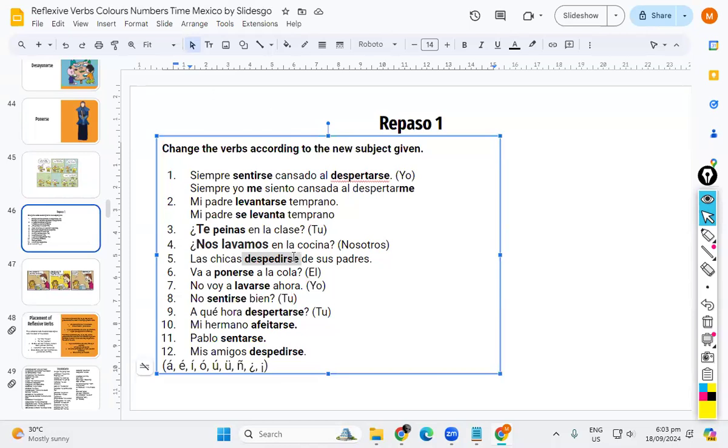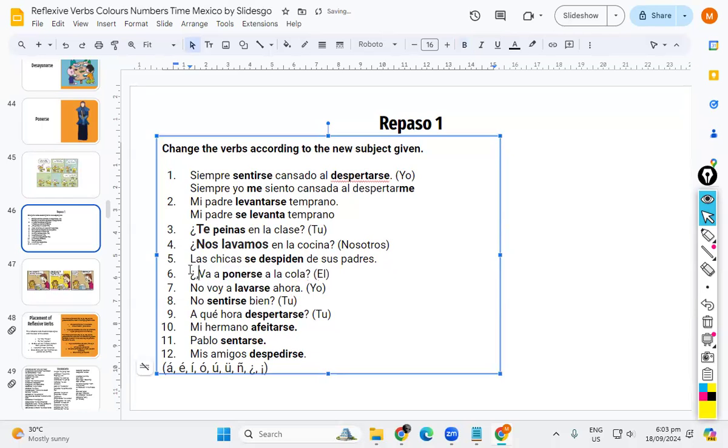Las chicas se despiden, right? Despedirse is also a stem change verb, so the inside of it is going to look different from the infinitive, right? Va a ponerse a la cola. Are you going to join the line?